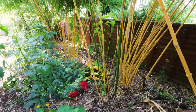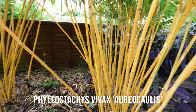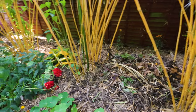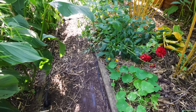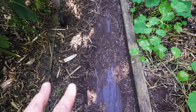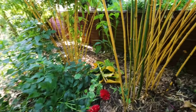And on this side here, we've got Phyllostachys vivax 'Aureocaulis', which is the beautiful golden bamboo. Yes, it's a runner. So this is a bamboo that I will be digging a barrier all around as soon as I've made my mind up about what I'm doing with this path. Because at the minute, it's all a work in progress. I'm pushing barrows over here so you can see the membrane. It's a bit of a mess, but you'll just have to trust me, I've got a plan.